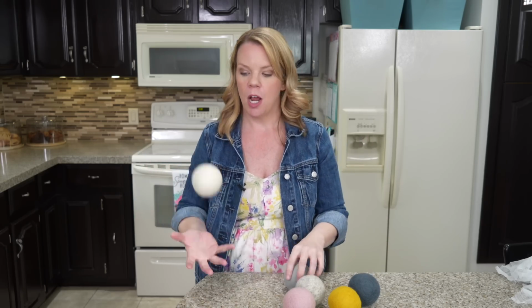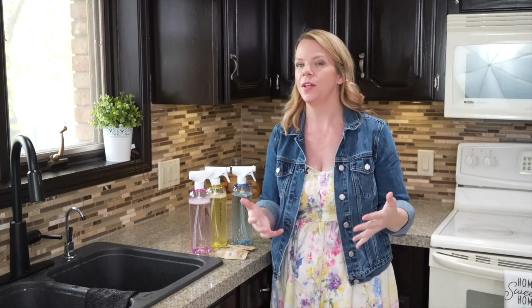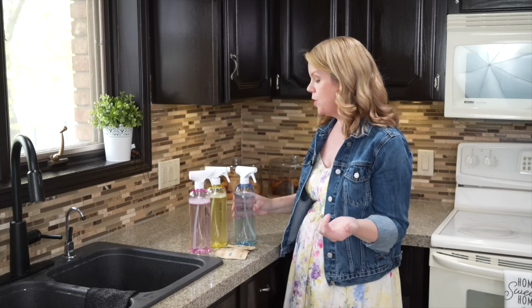So you don't need to pay for bounce sheets or fabric softener. All you need are some of these wool dryer balls. Another way that you can honestly save a ton of money but be really good to the earth is just simplifying your cleaning products. I switched to Blueland.